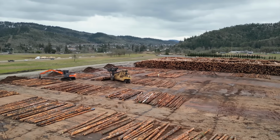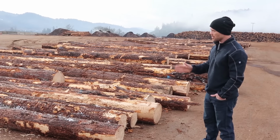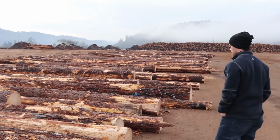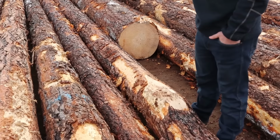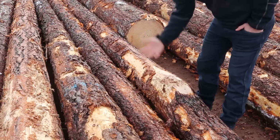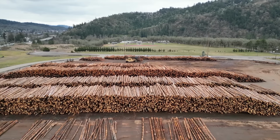he's going to measure what they call the scaling diameter, which is the small end, and then he's going to eyeball the log and say, oh, it looks good, or there's an issue with it, like maybe there's bugs in it, maybe it's cracked. Here's a good example. I don't know what happened to this tree, but there's the butt down there, here's the top, and there's this big kind of knot, almost like a burl on it. So that's defect in the log, and he's going to deduct the sawable volume from that log based on that defect.